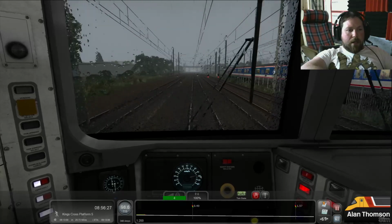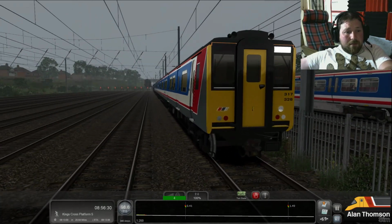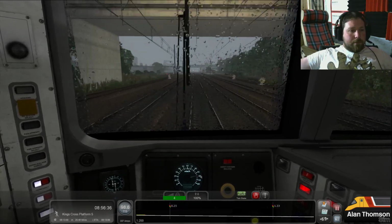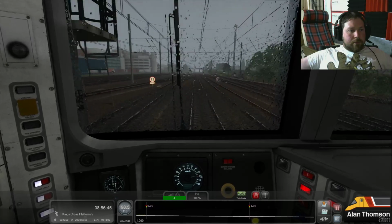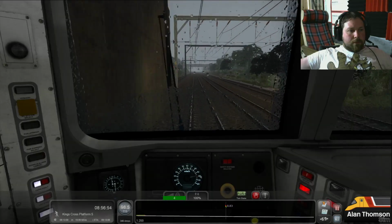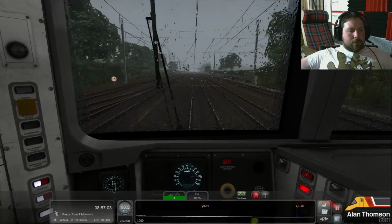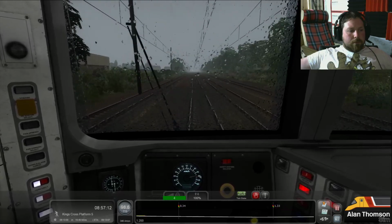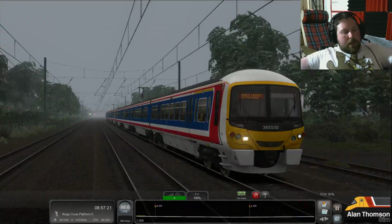Another 317 there. Oh, NSE one. Let's have a look at the NSE one while we're here. Okay, yeah. As AI, completely acceptable. We're not even stopping at Finsbury Park. Nice. Clear run into the Cross.